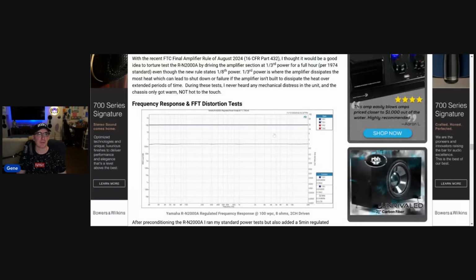So let's go moving on to the power test. So now the FTC has a new amplifier rule as of August 2024, 16 CFR part 432. Not a big fan of some of the verbiage in there. They want everything tested at 8 ohms. They want power tested for 5 minutes. And they want a preconditioning period.